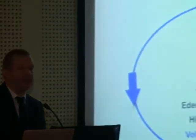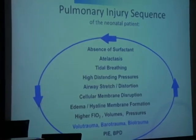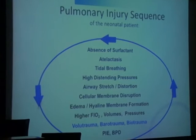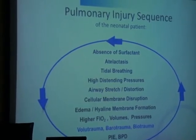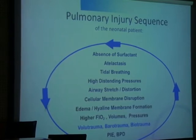So let's go over the basics about the pulmonary injury sequence. Obviously, a lot of our patients born prematurely have an absence of surfactant. And so it's known they develop atelectasis, and they have this tidal breathing, which can be hurtful, maybe even helpful, but at large distending pressures can be harmful. They have this airway stretch and distortion. They develop cellular debris a lot of times, edema, hyaline membrane formation, and then a lot of times we have to use higher FiO2s to counteract some of that or keep their oxygen levels high enough. Sometimes we use too high of volumes and pressures, which result in volutrauma, barotrauma, and then ultimately PIE, pulmonary interstitial emphysema, and then BPD. And a lot of times that's a direct correlation. Typically, if they develop PIE, they will have BPD.